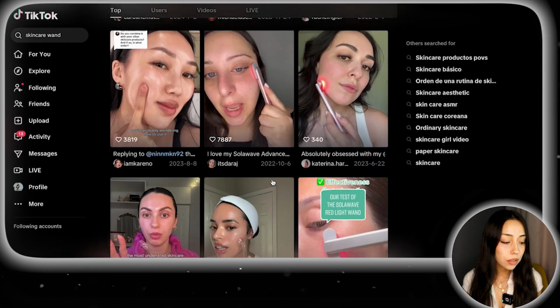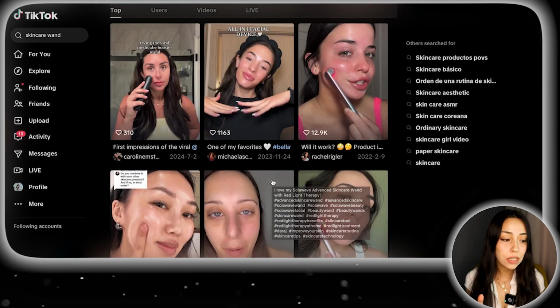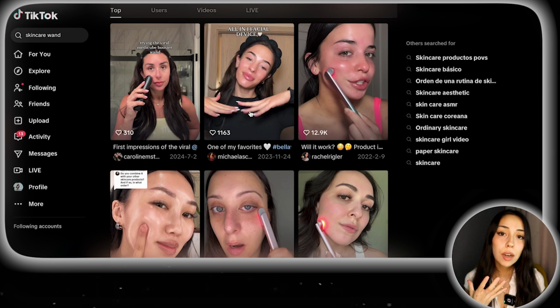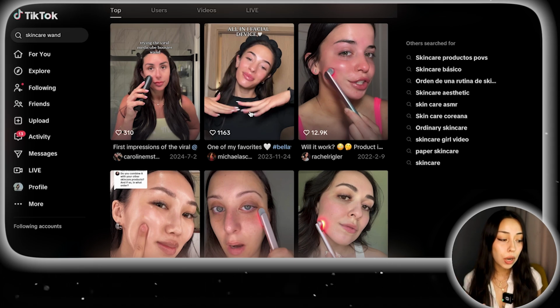Is it women who are around their 20s? If you look at the videos, you can see that they are all wearing bare makeup. They appear to be having really clear skin. They're showing how the product works. They're showing themselves using the product. All of those things are important to keep in mind.